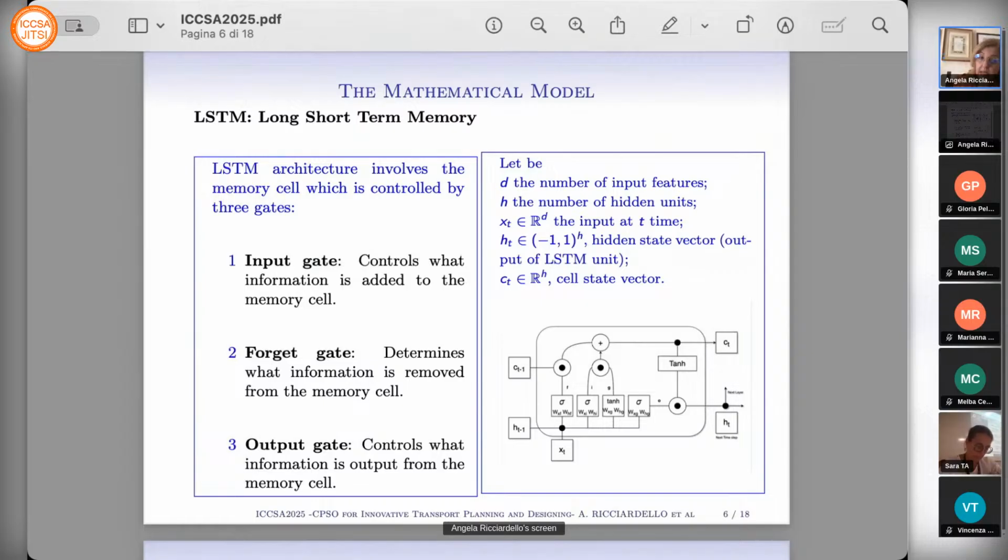The first one is the input gate that controls what information is added to the memory cell. It means that the input gate is used to quantify the importance of the new information carried by the input. The second gate is the forget gate that determines what information is removed from the memory cell. It means that this step is necessary to decide whether we should keep the information from the previous time step or forget it. The last one is the output gate that controls what information is output from the memory cell.